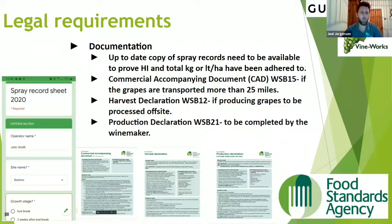There are some products, and I think the harvest interval factor is an important thing when choosing your picking date. Some products like Mancozeb, for example, might have an 8-week harvest interval, or 56 days, I think it is. And of course, if you go and spray that in late September, you're not going to be picking until November. So you need to be careful with that sort of thing.